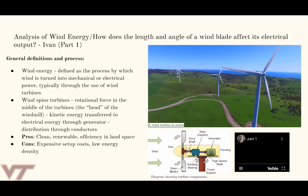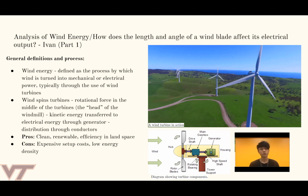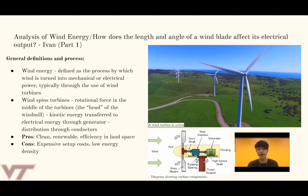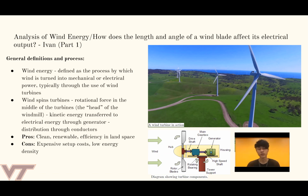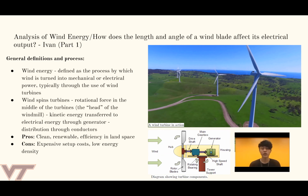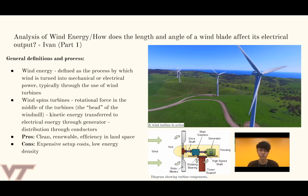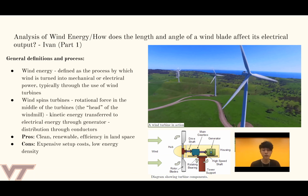Alright, so welcome to my slide. Today I'll be talking about the analysis of wind energy. More specifically though, how does the length and angle of a wind blade affect its electrical output? So first of all, a general definition, we got wind energy, and that's defined as a process by which wind is turned to mechanical or electrical power, typically through the use of wind turbines.